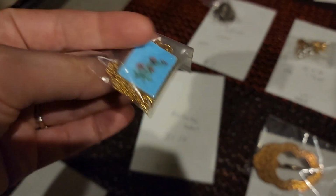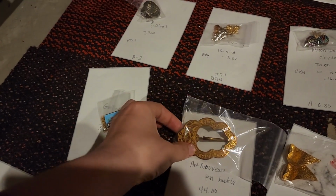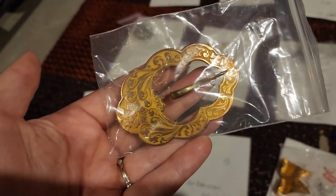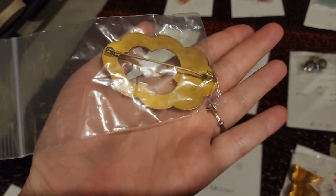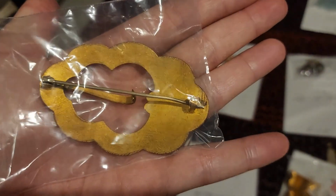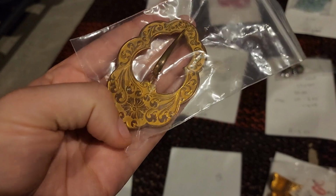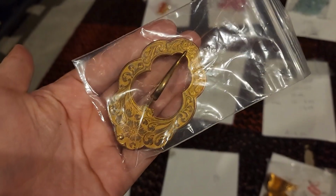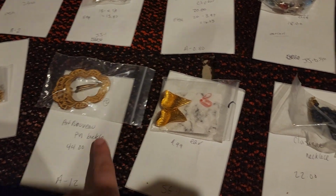A lot of times these can be gold filled, and yeah, you guys recognize this? Oh, this is one of those Art Nouveau buckle things, and you can definitely tell that it's antique. Look at that clasp right there. And then just really beautiful with all of this scrolling floral Art Nouveau look. So I bought this for $12 at the antique store, and it sold for $44 on eBay.